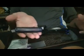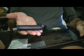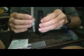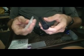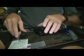Huge priority. Number one priority actually, water. Right here, water filter and straw. So wherever I've got water, I have the ability to drink it without having to process it.